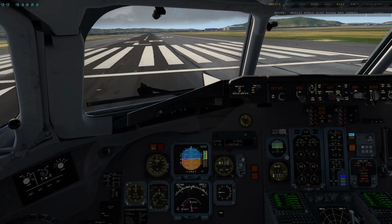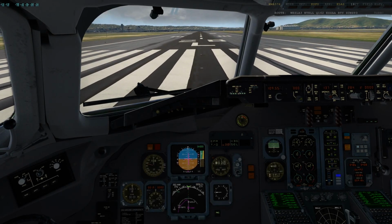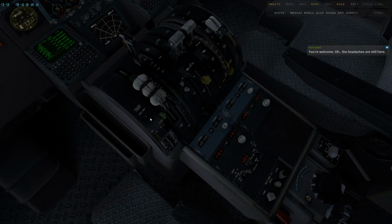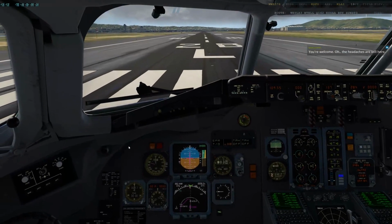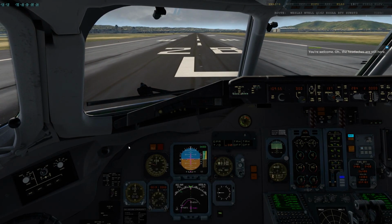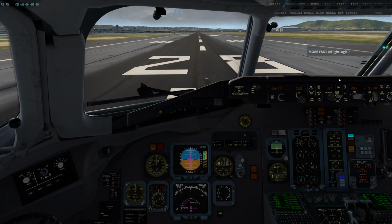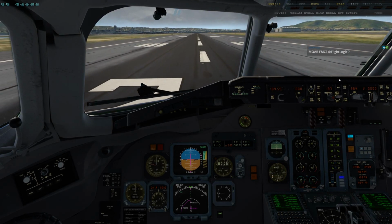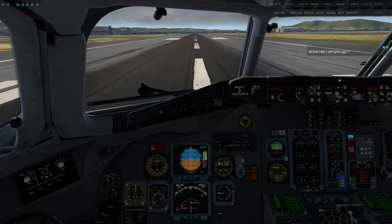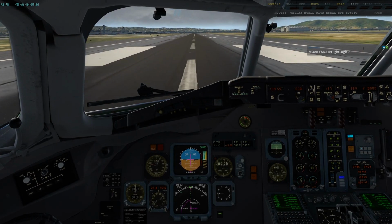Ooh, I can hear the wind. That windsock is still going. Let's go ahead and hit that. Stand these suckers up. 1.4. That's well engaged. And here we go. We're gonna need like a left input here. Which means alive, we're already showing 80 knots.